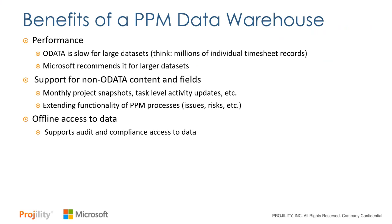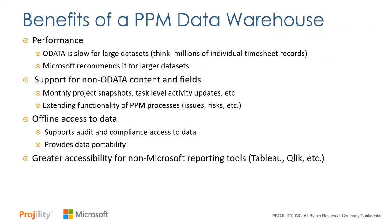A lot of clients we work with want offline access to their data so they can support an audit or a compliance where a team is going to come in and say, show us all your project management data. Well, it's all in Project Online. And if they say, well, I want to see it as of last month, you're not going to be able to do that because what OData is, it's a live feed of the data as of today. But this also gives you data portability. If you wanted to extract all that out and do some additional reporting, or put it in an enterprise data warehouse, you already have a database for that. If you talk to your DBAs, they'll always tell you, give me a database and I'll put the data there. That's what a data warehouse does.